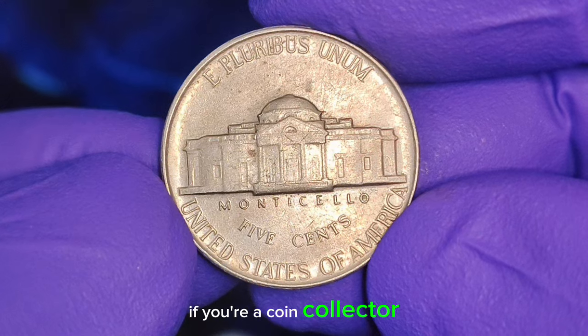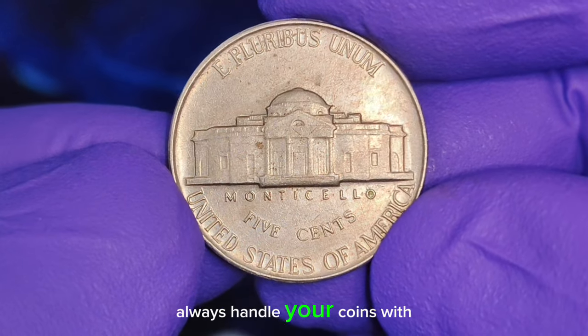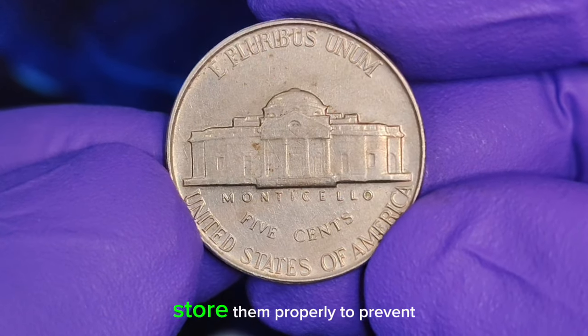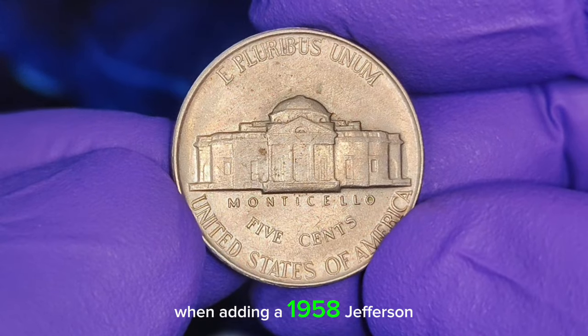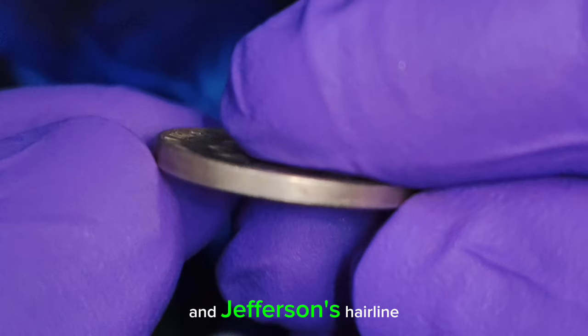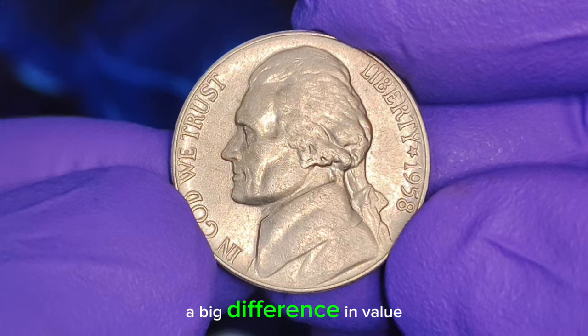If you're a coin collector, here are a few important tips. Always handle your coins with care. Even circulated coins can be sensitive to oils from your fingers. Store them properly to prevent further wear or damage. When adding a 1958 Jefferson Nickel to your collection, look for sharp details in the Monticello steps and Jefferson's hairline. These small details can make a big difference in value.